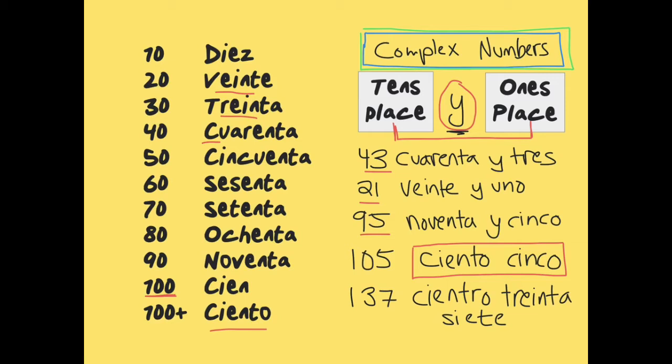95, noventa y cinco. 105, ciento cinco. But señora, why doesn't that have a Y in it? Where is the "and"? There's not one, because guess what? There's no tens place in this, so therefore, there's no "and" either. 137. Ooh, misspelled here. Fix that.